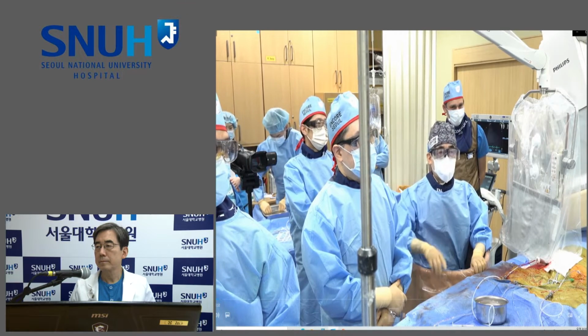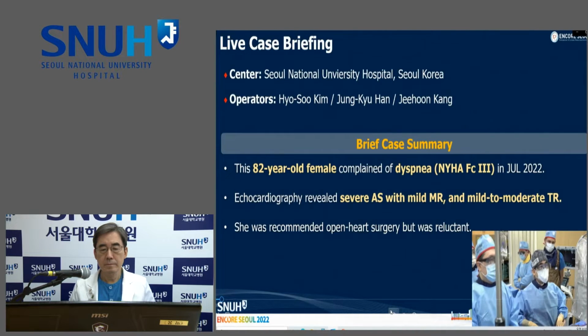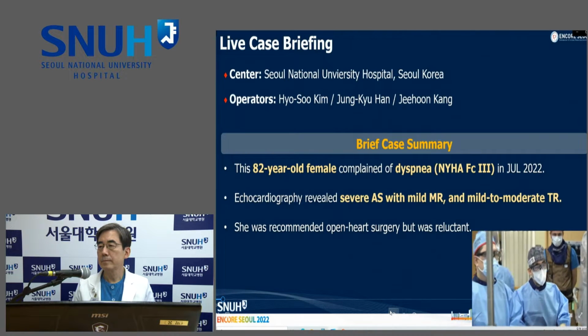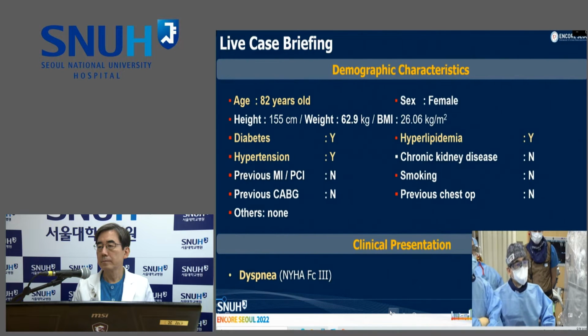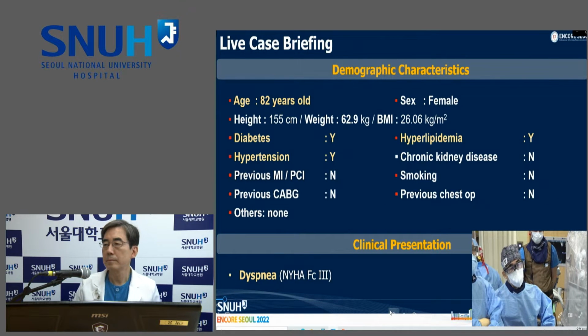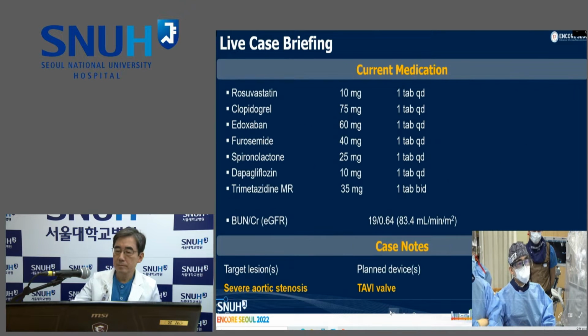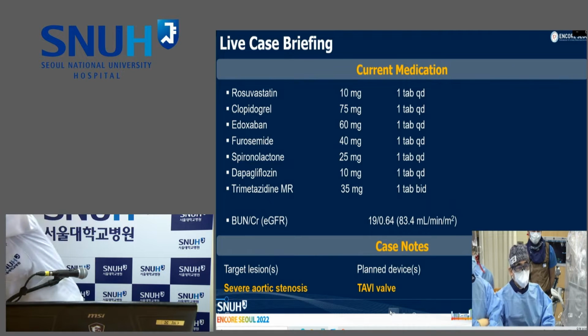Let me introduce the case. Slide, please. Okay. This is an 82-year-old female complaining of dyspnea, functional class 3. Echo video shows severe AS with mild MR and mild PR. Diabetes, hypertension, and hyperlipidemia were comorbid conditions. Plus current medications, and the target is severe AS, treated with TAVI.